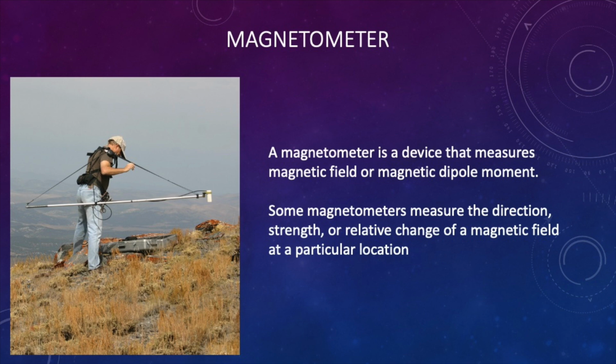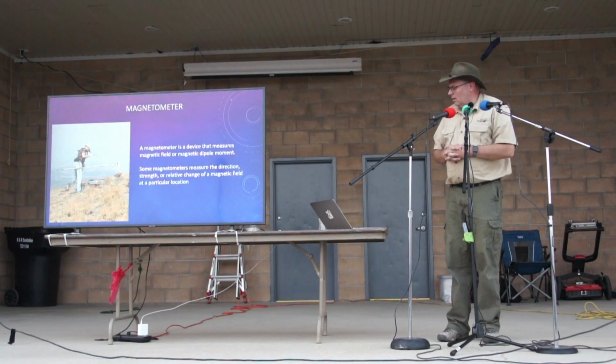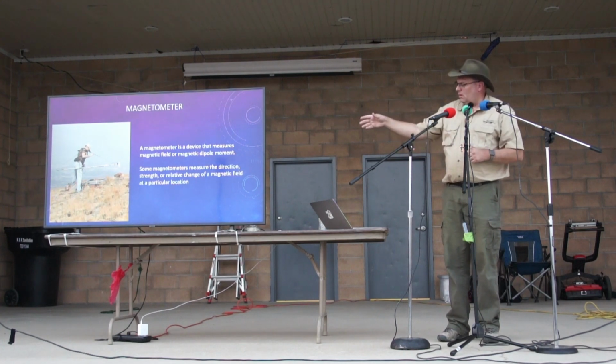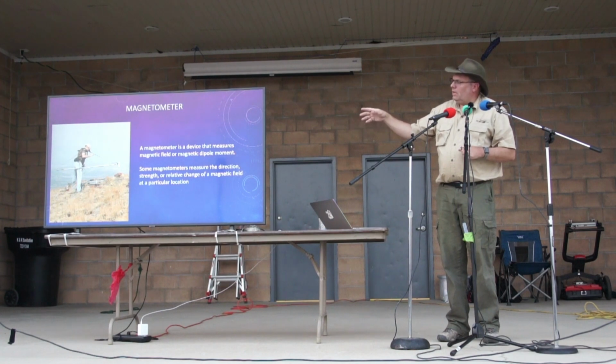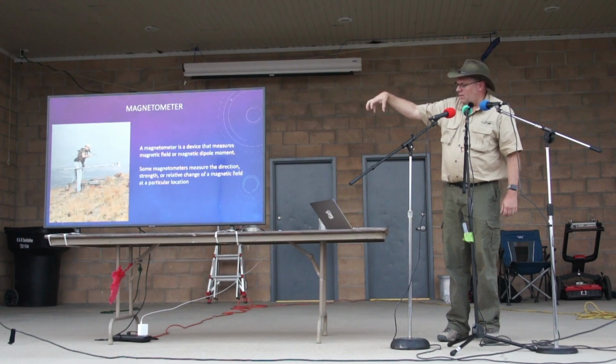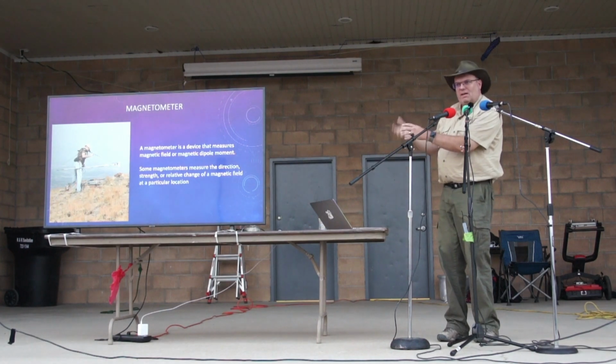So magnetometer is another great way of determining things in the ground. A magnetometer is a device that measures magnetic fields or magnetic dipole movement in the ground. So you can actually see, because of the magnetic fields in the ground, you can determine things that are in the ground. And you can even find voids this way as well. And so they'll actually show you directions that the magnetic field goes and everything. This is an individual that I had come up and help me, and he's running the magnetometer, and you'll see at the end of that little stick is a little ball looking thing. That's actually a little tube that shoots into the ground, and it determines the magnetic fields in the ground.